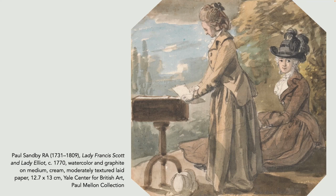For example, George Stubbs, who painted the Wedgwood family, taught their 7 children, including their 4 daughters. Paul Sandby, who painted this, or drew this watercolor, was a popular drawing master. He probably tutored Lady Frances Scott, shown here. He's showing her here, incidentally, in her riding costume, sketching a scene outdoors with the help of this thing here, which is a camera obscura.